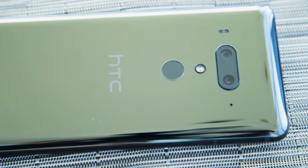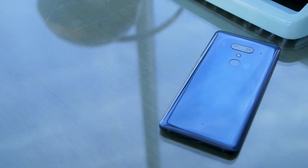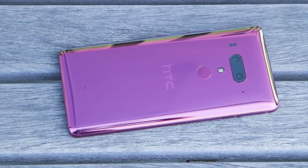You'll be able to grab the U12 Plus on Verizon, T-Mobile, or AT&T in the US. Unfortunately, there's no Sprint support. You'll be able to pre-order it from HTC's website or Amazon on May 23rd, and it'll start shipping in early June. Unfortunately, we don't have pricing details yet, but hopefully we'll hear more about that soon.